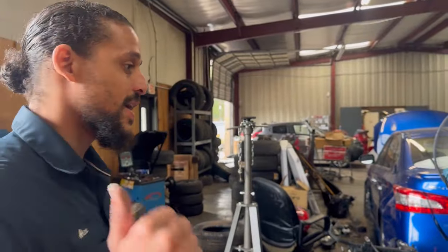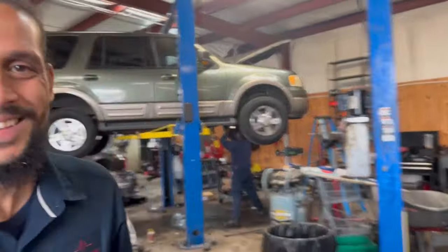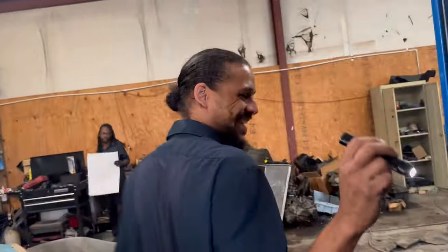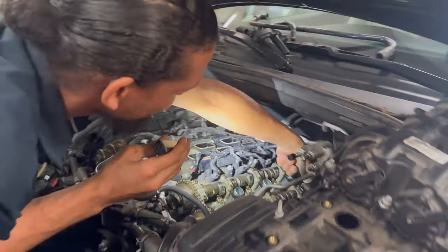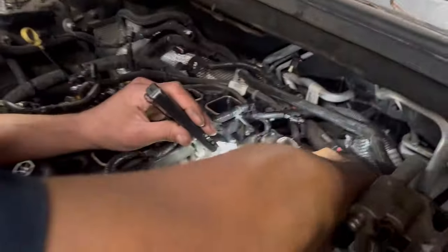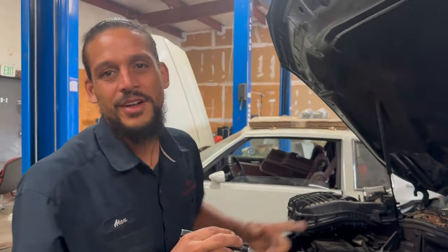All right, guys. While that's being taken care of, of course, got another Dodge in the shop. Can y'all guess what it is? Write down in the comments right now. I'll take you around. Check it out. Well, the rocker fell apart.